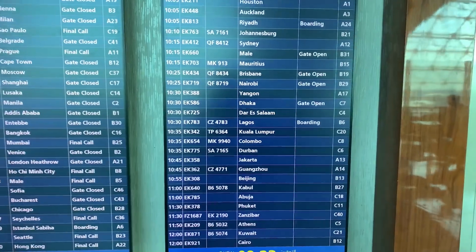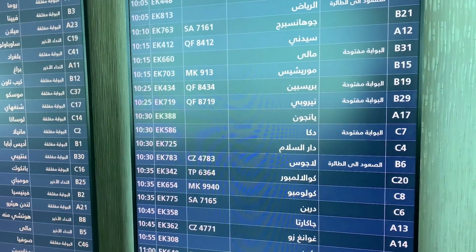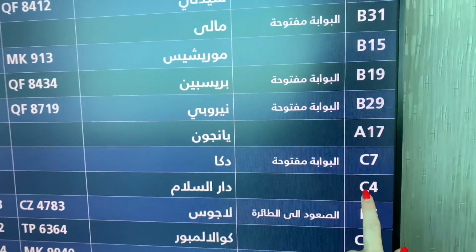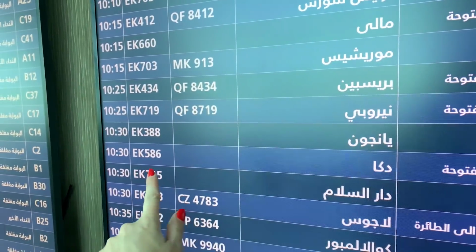Oh my gosh, I do look tired, and I'm backlit. That's a lot better, right? I can't wait to go to bed. Right, just checking the board, and I don't know what that says. I know that we are C7, so this must mean Dhaka.